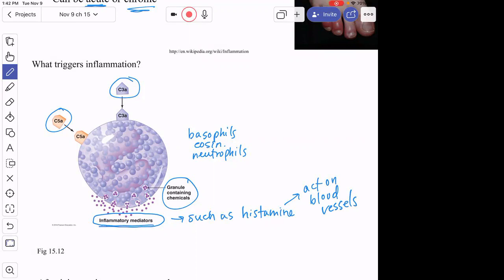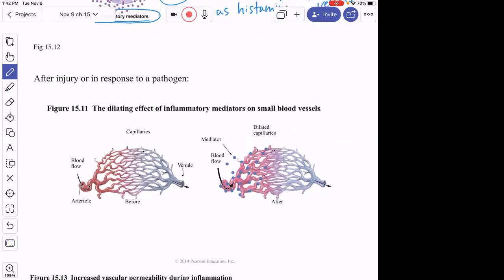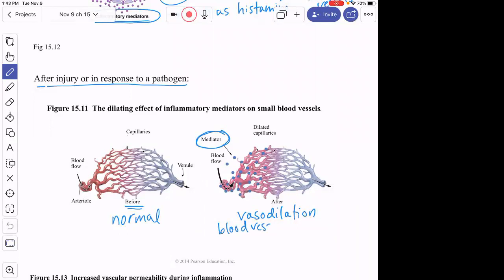Okay, so next graphic, how do those inflammatory mediators act on blood vessels? Okay, well, they're going to dilate them. They're going to make them bigger. Okay, so after an injury or in response to a pathogen, what happens? Here's our normal state, so before you have some injury or exposure to a pathogen, maybe what the capillary bed should look like. When you have a release of these inflammatory mediators, so that's these little blue dots in this graphic, you can see how it's making those blood vessels get larger. That means dilate. Okay, so vasodilation. Okay, blood vessels, they're going to increase in size. They're going to get larger.